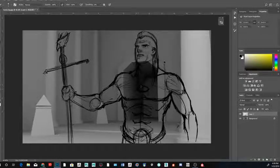So we all know about the Eye of Horus, or Eye of Ra. So I might have that be like a tattoo. I think I'm gonna make it a necklace or something.